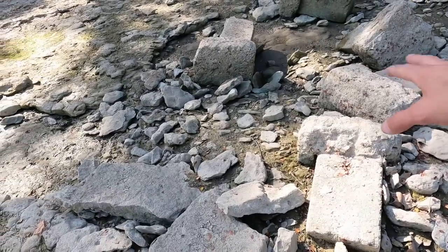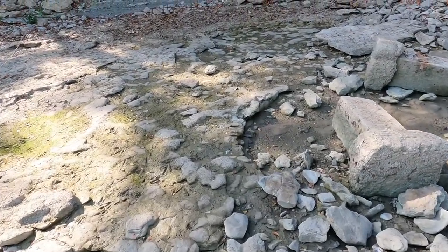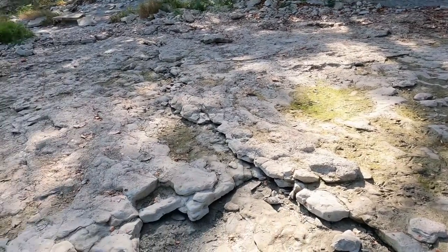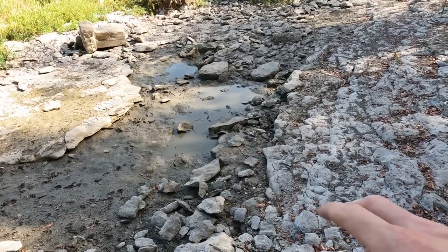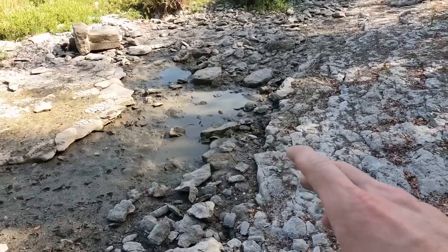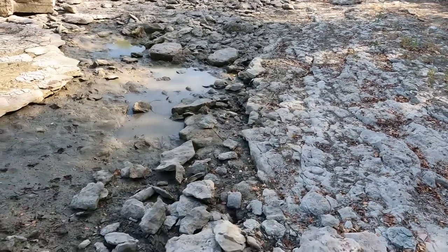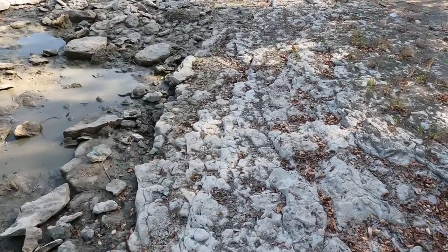Yep, this is normally underwater. So we might find a complete ammonite. Whew, that was a close call. We have, it looks like, two water moskins right here. I almost stepped on that one, guys. Gotta be really careful out here.